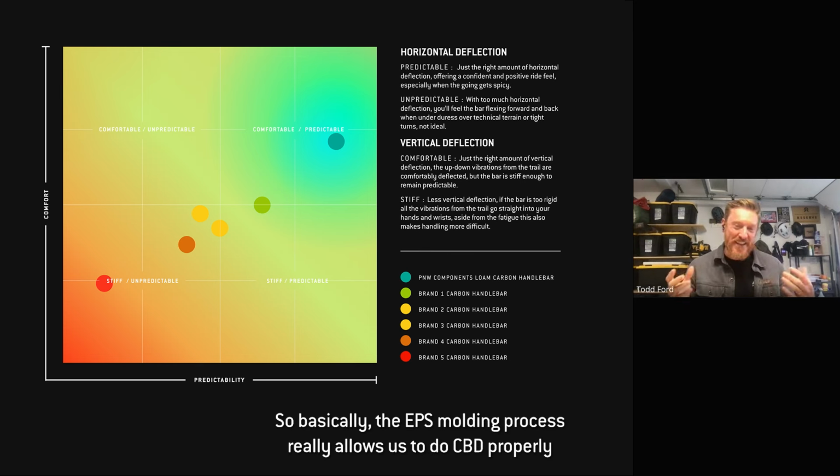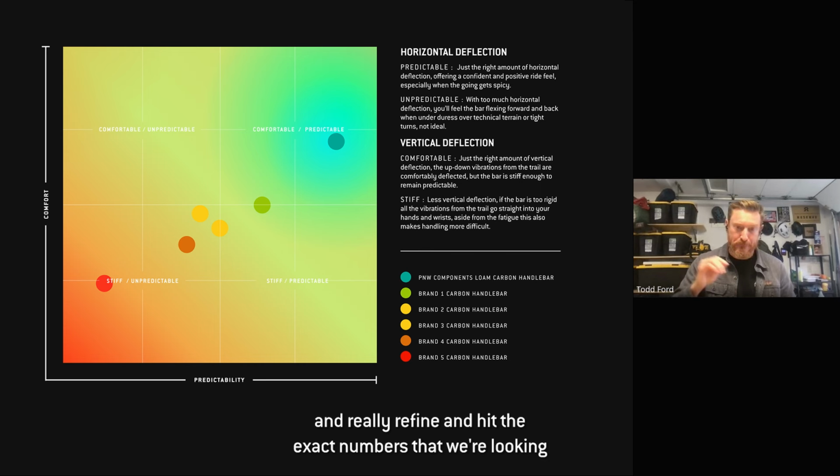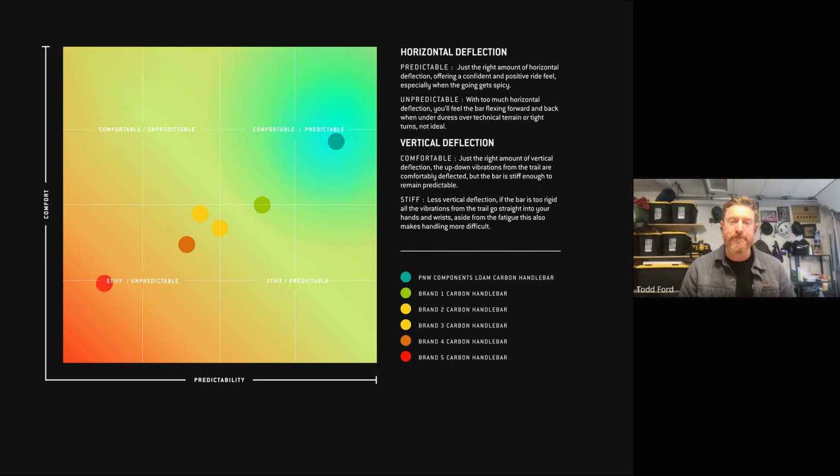But yeah, so basically the EPS molding process really allows us to do CBD properly and really refine and hit the exact numbers that we're looking for our compliance.